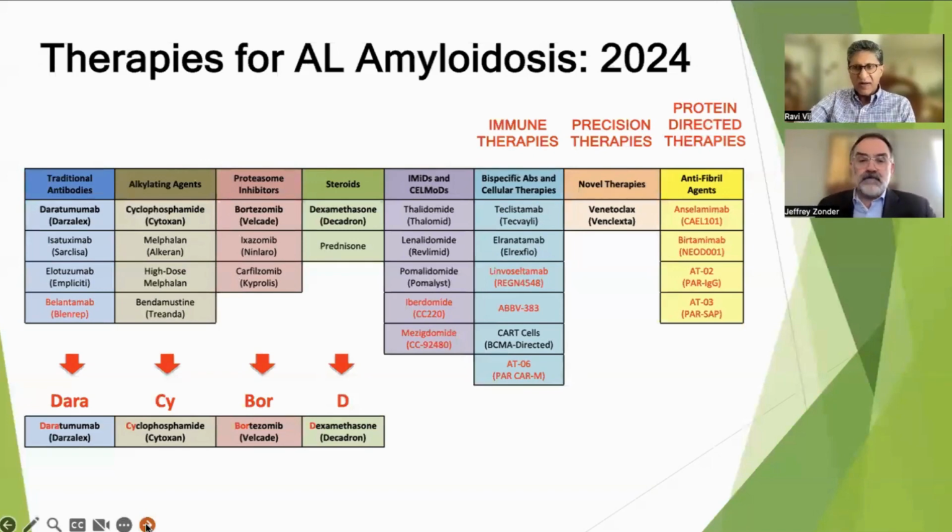So you mentioned cardiac, just along those lines, any pearls of wisdom on carfilzomib, which has some cardiac toxicity? Carfilzomib is not an easy drug to use in amyloidosis. It's in the same family as bortezomib. It's the last one in the pink column towards the left.